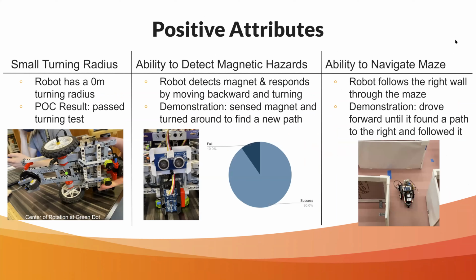The positive attributes of the robot are that it has a small turning radius, it has the ability to detect magnetic hazards, and it has the ability to navigate the maze. So the way our wheelbase is designed is that the two big wheels have a center of rotation at the green dot, which is the center of mass of the robot. So when it goes to turn, it turns in place and has a 0 meter turning radius. And evidence of this is at the POC. When we tested this, we passed the test and the robot spun completely in place.